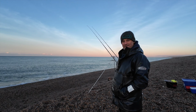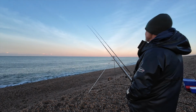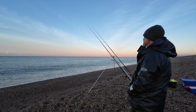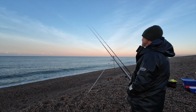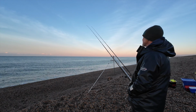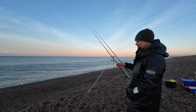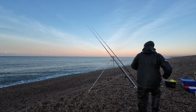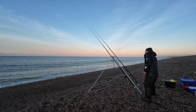Oh, there you go, look. That's it. That looks breamy. Bream rattles tend to be quite aggressive. I'd say that's small bream as opposed to large bream. A decent sized bream can give you a right old knock on the rod. Looks quite impressive actually, gets the adrenaline pumping.